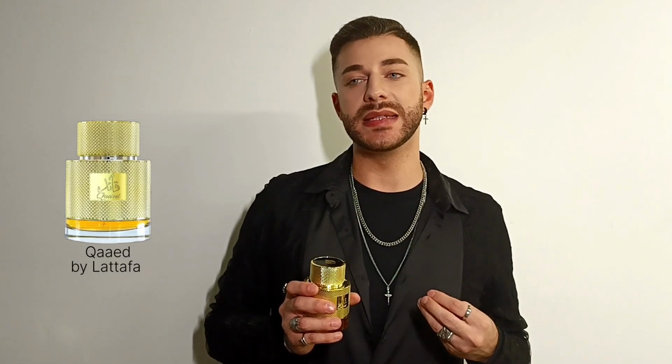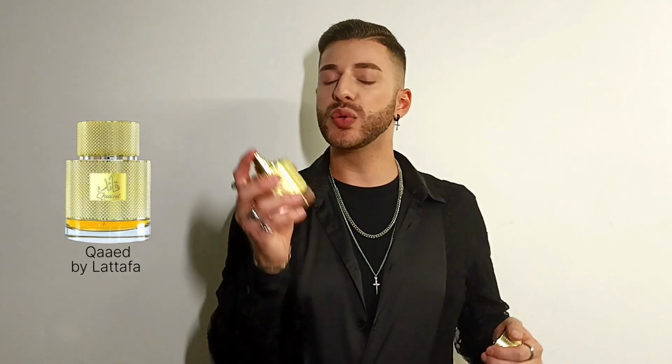So the next fragrance I'm going to talk about is Qaed by Lattafa, and this one here is definitely a fragrance I'm going to wear a lot in the winter and also fall. I already talked about this fragrance when I did a video where I was talking about fragrances I recommend for the fall and winter. So this is a boozy fragrance with spices, with saffron. It's very leathery, very beautiful. Like really for the colder days, I think it's perfect.